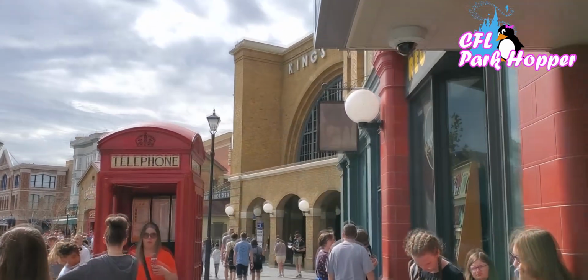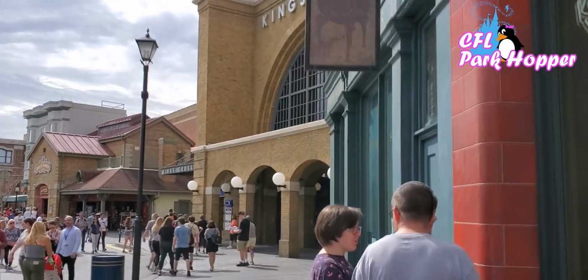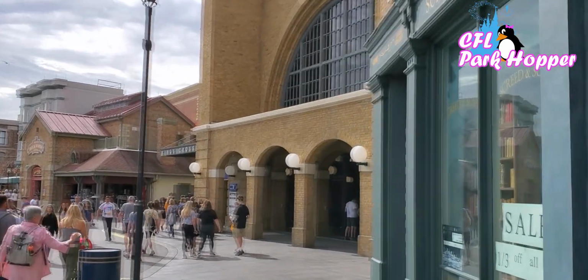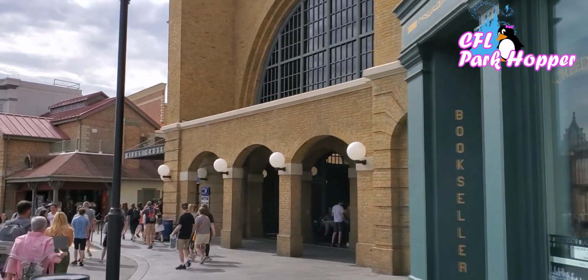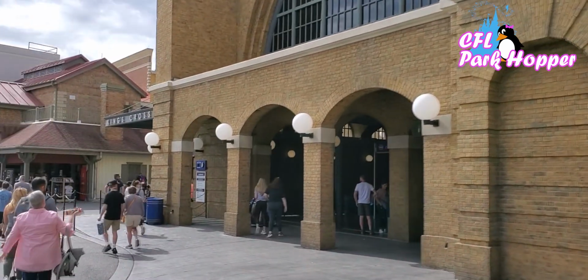All right, we're now going to take the train over to Islands of Adventure, and you do that right here under this sign up here that says King's Cross. So this is the train station on the Harry Potter London side that will take you to the Harry Potter Hogsmeade side in Islands of Adventure.